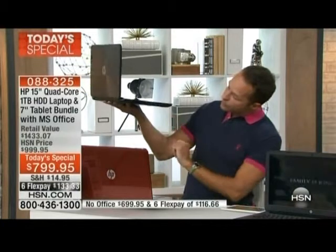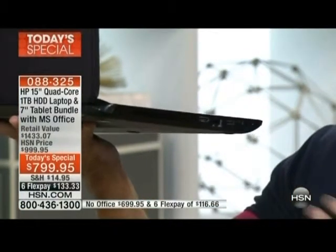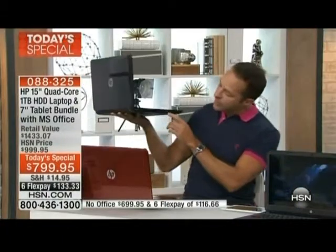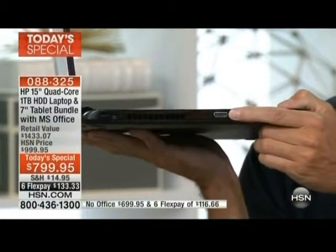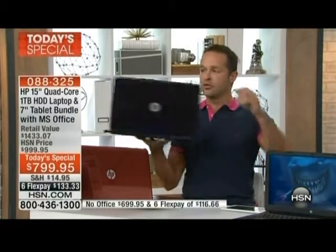So another USB port over here, a total of 3, a place for your earbuds, speakers and microphone built in. There's an Ethernet port for networking, or if you want to plug into a T1 line or cable line or anything like that. Wireless N, one of the latest internet protocols, is built in already. This is an HDMI port. And in fact, I'm going to walk over to the television in a few minutes to show this off. This allows you to plug into a high-def television. You get a 1080p high-definition signal from one cable that sends both high-definition sound and high-definition video. So that is a great addition to your laptop.